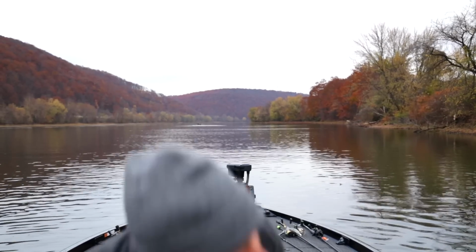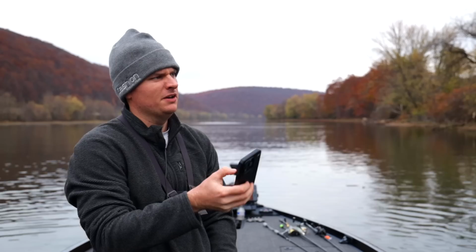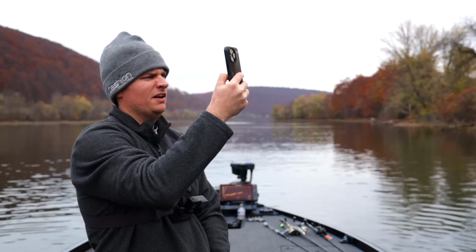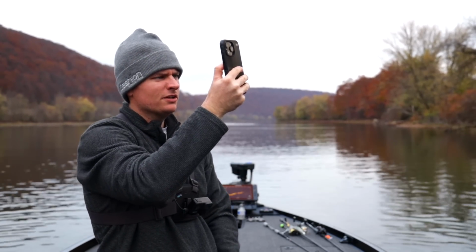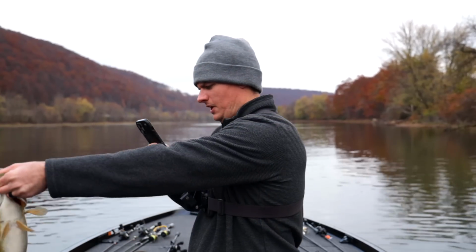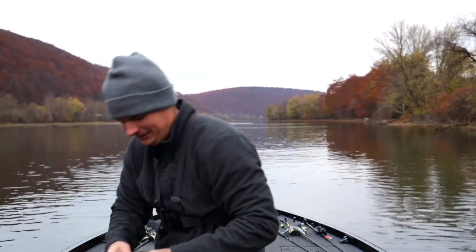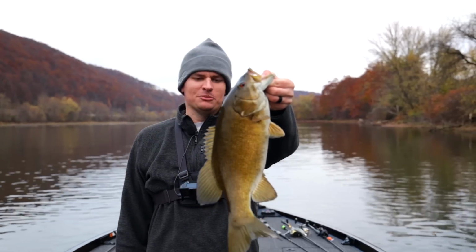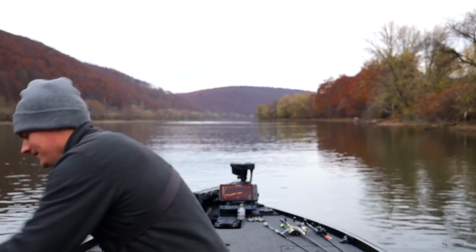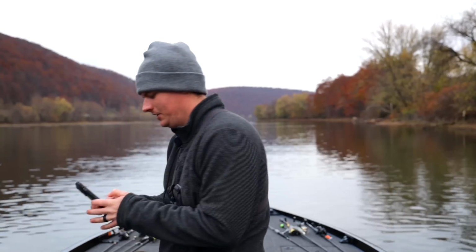I gotta send my buddy a picture that's hunting. Huge. Huge. That's hilarious. He's gonna love that. That's not huge, but that's a nice fish. See you, dude. Let's catch us another one because it's literally instantaneous.